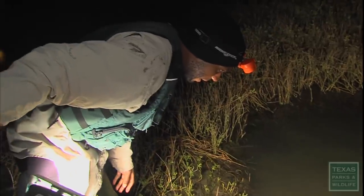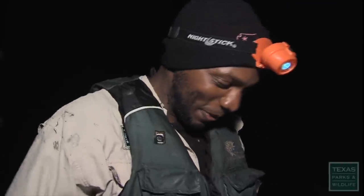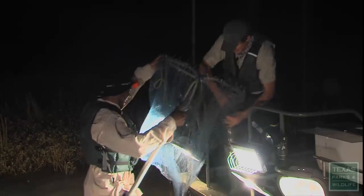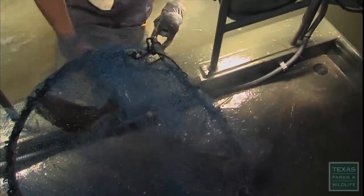Did I get him? But I think you got him. That's a nice fish. I was nervous. I always think I got them until they swim off. You bring that little fellow in here. That is a good sized male. Go ahead. Got him. The team needs several males alive and well.